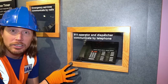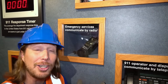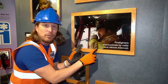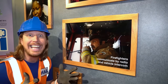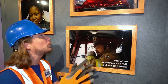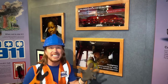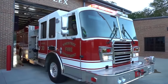The dispatcher is actually the one that gets in contact by radio to the fire station. Isn't that cool? So they call the fire station, and then of course the firefighters radio back and they communicate about all the information, like the address, and what's going on, how bad it is. And then the firefighters hop in their truck. This is the cool part. They get to turn on their lights, and they flash, and they got big sirens that help them go down the road really fast, and to get to the fire really fast, right? Because it's an emergency. It's great.